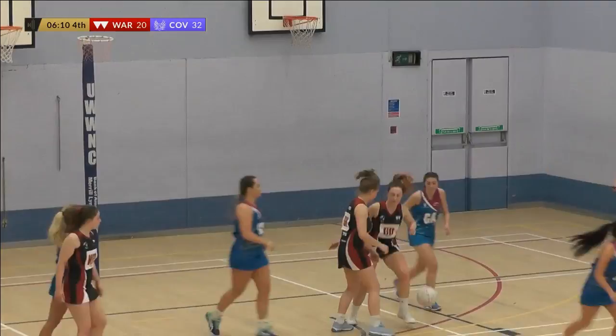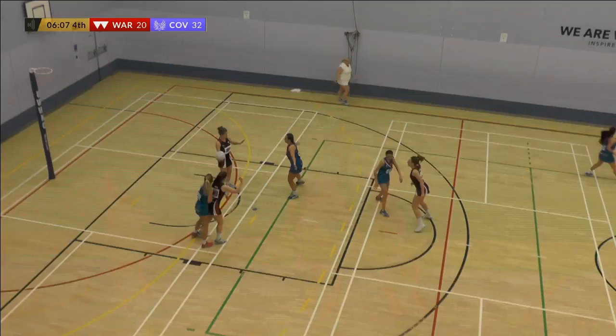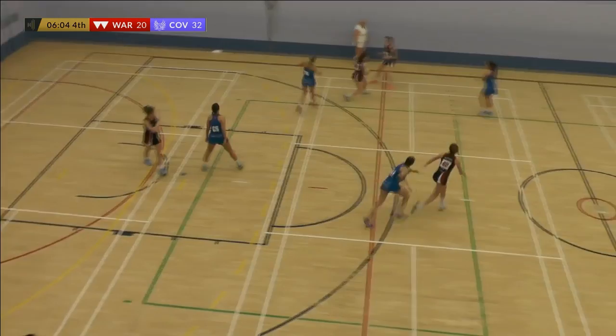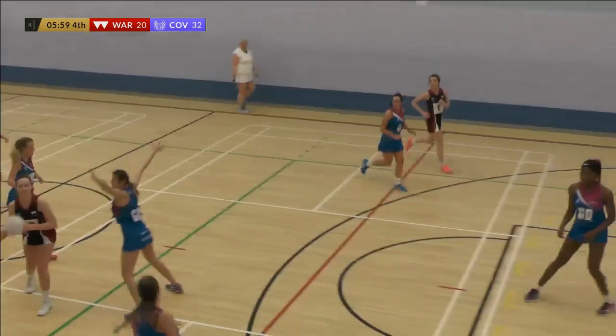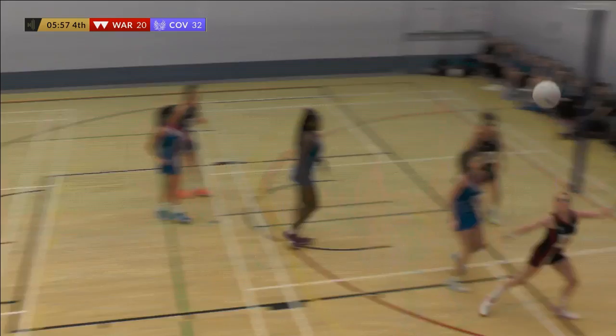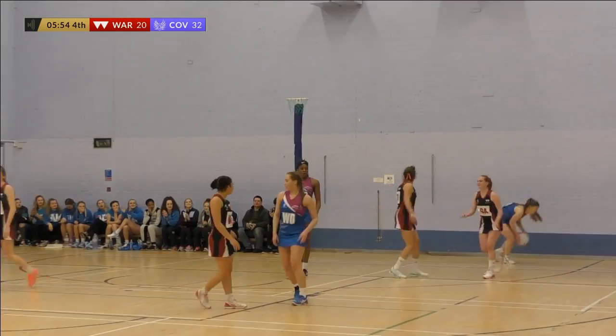Tyler. Coventry have made mistakes today. There's no doubt about that. Coventry have made a lot of mistakes in this quarter. The girls are doing well. They're just feeling the pressure, trying to get the ball into the shooters. That's why they're working it around. They're not going to force it in. And Becky, oh, that Lloyd is unfortunate for Becky.